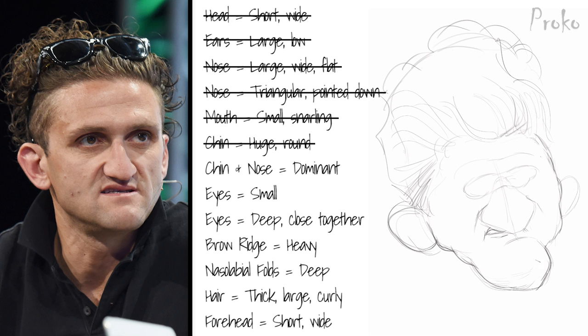I feel like the chin and the nose are the two most dominant, almost aggressive features on the face, fighting for attention. On faces like Casey's, which are very distinct, it helps sometimes to think in terms of what will dominate and what will recede. Because the nose and chin are so big on his face, I decided to make his eyes very small. Making the eyes small helps make the chin and nose appear much larger than if I had drawn average or oversized eyes.